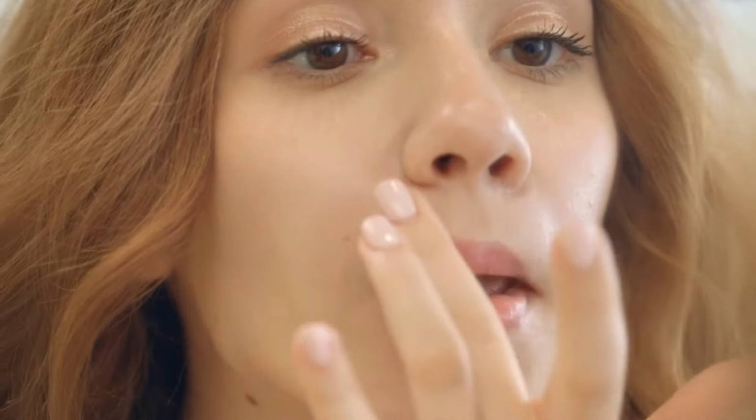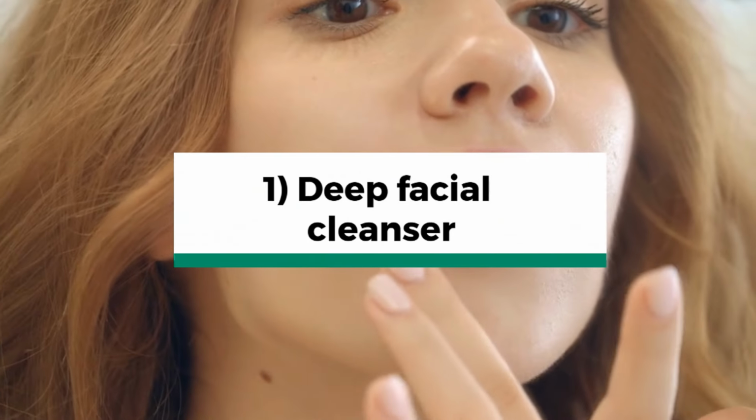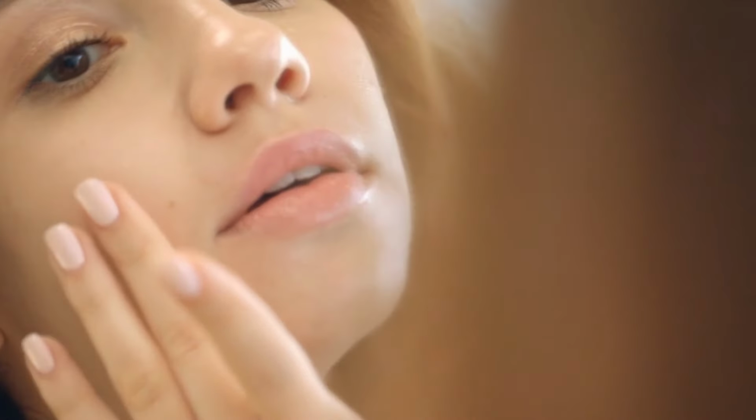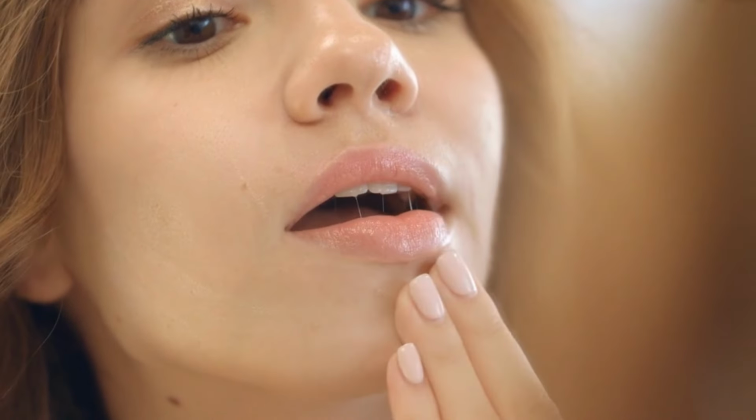Let's get started. First up, castor oil is a game changer for skincare, especially as a deep facial cleanser. Using castor oil as a deep facial cleanser offers a natural and effective way to cleanse and rejuvenate your skin. Renowned for its effective cleansing properties, castor oil penetrates deep into the pores, dissolving impurities, excess oil, and stubborn makeup residue without stripping away the skin's natural moisture.